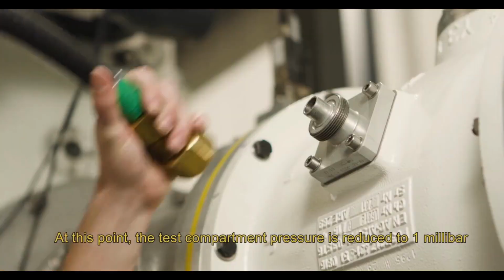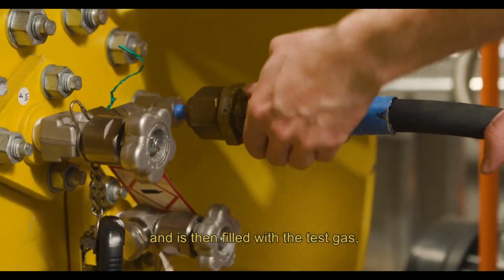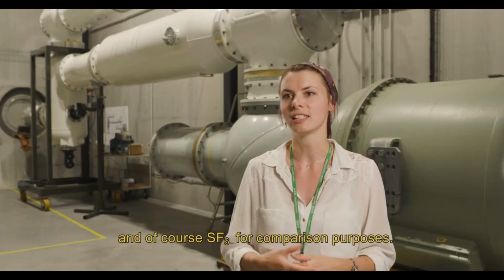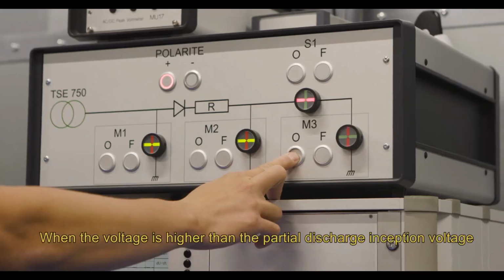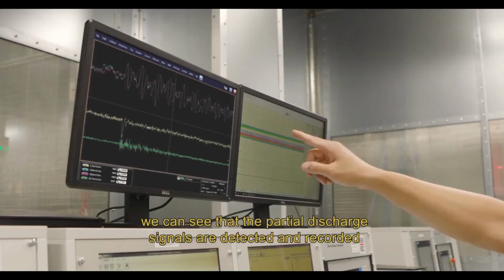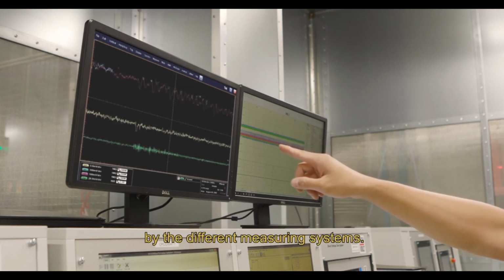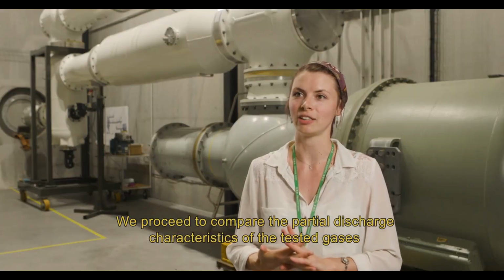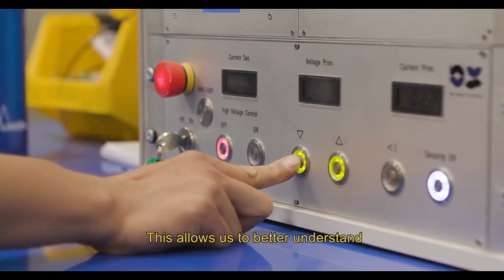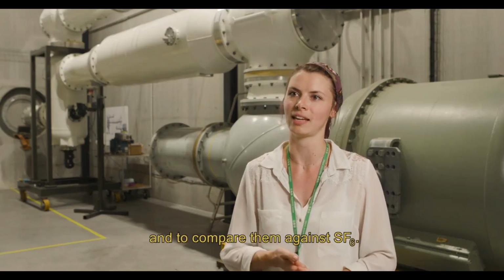At this point, the test compartment pressure is reduced to 1 millibar and is then filled with the test gas, such as fluoronitrile CO2 mixtures or fluoroketone dry air mixtures, and of course SF6 for comparison purposes. When the voltage is higher than the partial discharge inception voltage, we can see that the partial discharge signals are detected and recorded by the different measuring systems. We proceed to compare the partial discharge characteristics of the tested gases with different voltage polarities and defects. This allows us to better understand the partial discharge behavior of each gas and to compare them against SF6.